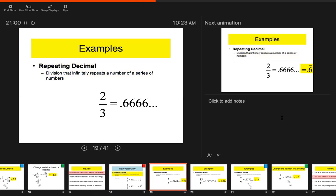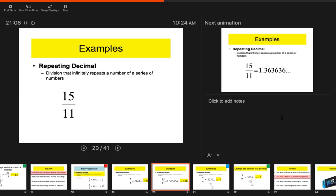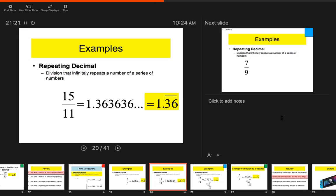2/3. I get a whole bunch of 6s, so I just put 0.6 repeating. All right. Some you're not going to know are repeating decimals. Like here's a mixed number that turns out to be a repeating decimal as well. When I do that, I get that number right there. What number is being repeated? 3 and a 6, so it's 1.36 repeating. Okay? Nothing new here.